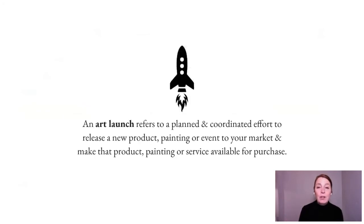And we're going to be looking at what a launch is. Let's break that down. An art launch, or launch, whatever. We are artists here, but it can be for all kinds of businesses. It refers to a planned and coordinated effort, so it's something intentional, to release a new product, a painting, an event. It can have many, many reasons. So you're making it available to your public. You're making it visible and available. That's what I mean when I'm talking about a launch.